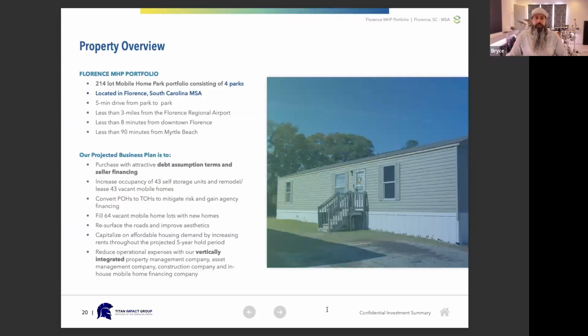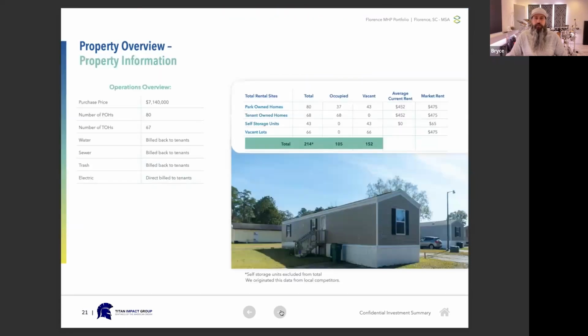Yeah, so we've already gone through this section here, so I'm just going to skip this slide. Let's take a look at the breakdown of the lots and a little bit of a property overview here. Purchase price is 7.14 million. We have 80 park-owned homes and 67 tenant-owned homes.